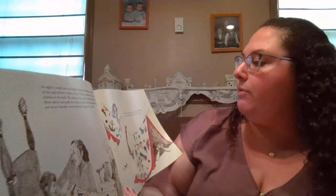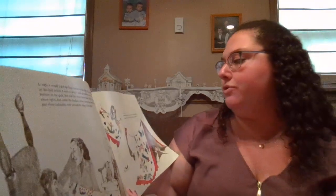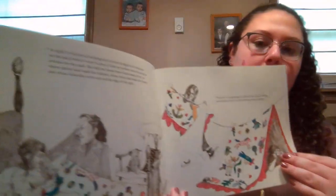At night, I would trace my fingers around the edges of each animal on the quilt before I went to sleep. I told my mother stories about the animals on the quilt. She told me whose sleeve she had made the horse, and whose apron had made the chicken, and whose dress had made the flowers, and whose babushka went around the edge of the quilt. The quilt was a pretend cape when I was a bullfighter, and sometimes a tent in the steaming Amazon jungle.